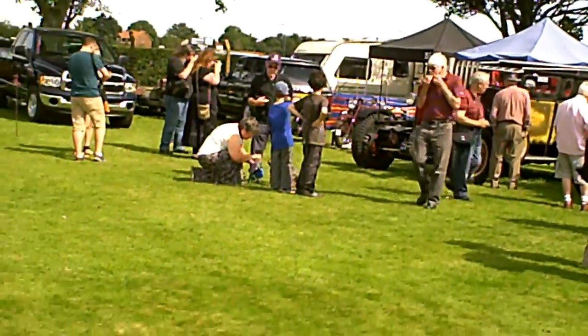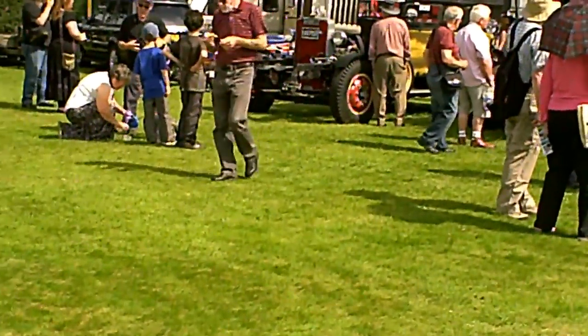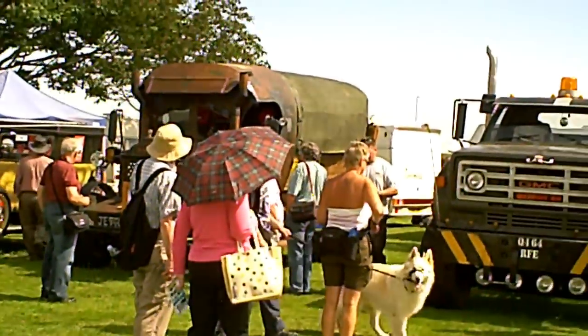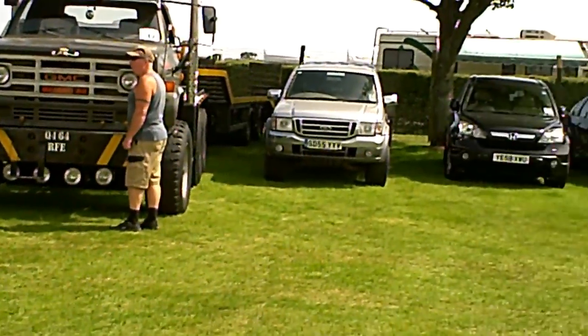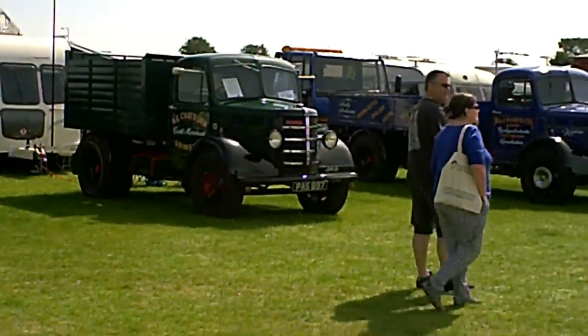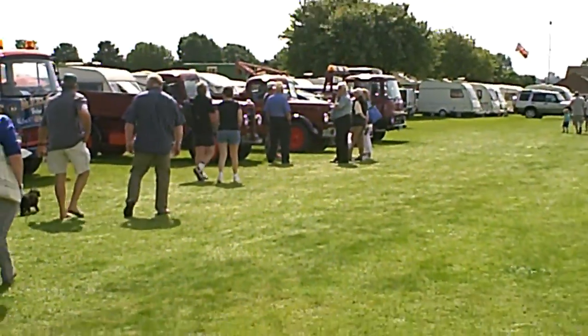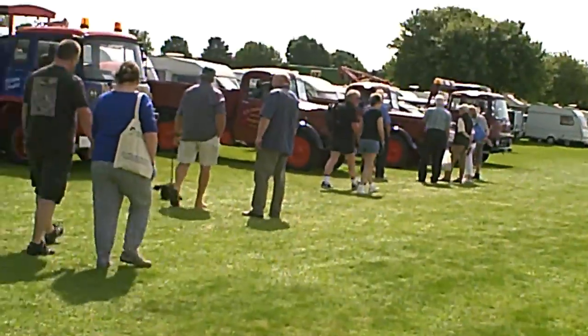Well, here we are at the steam rally again. Haven't been for a couple of years. Now here's something of interest, look. Already, just come in the gate. Now, if you can't find something of interest here, I respectfully suggest that you stay at home.